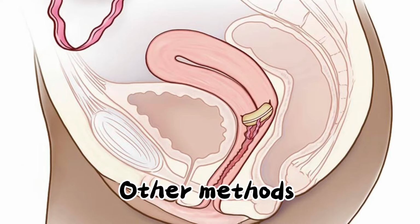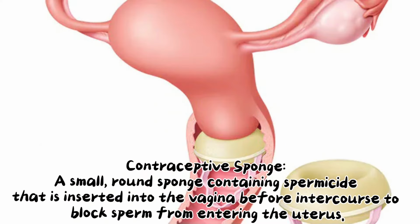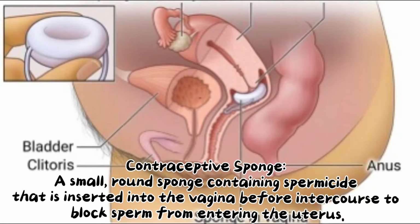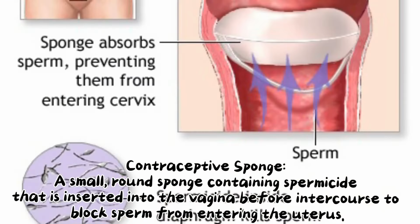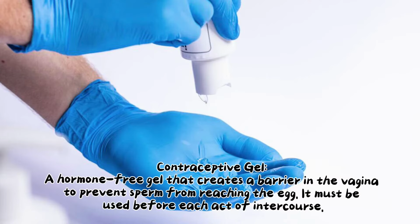Other methods. Contraceptive sponge: a small round sponge containing spermicide that is inserted into the vagina before intercourse to block sperm from entering the uterus. Contraceptive gel: a hormone-free gel that creates a barrier in the vagina to prevent sperm from reaching the egg. It must be used before each act of intercourse.